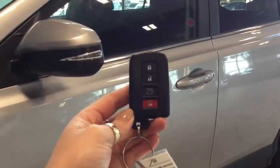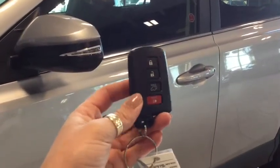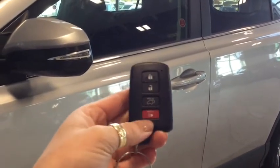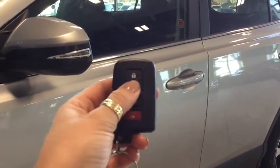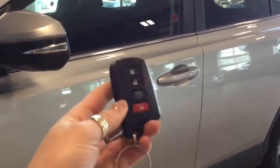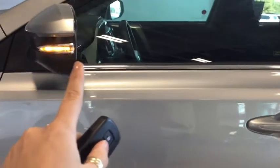Helping you into your RAV4 is this handy dandy key fob. On your Toyota Smart Key, you have your lock, your unlock, your power lift gate, and your panic button. Pushing the unlock button once will unlock the front door, and pushing it twice will unlock all four. And you can see there that you do have your side view mirror signal indicators. That's really great for heavy traffic or if you're traveling on the highway.